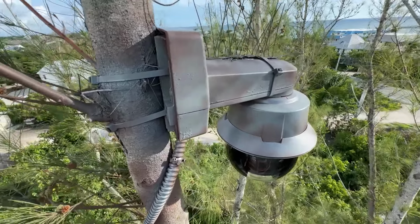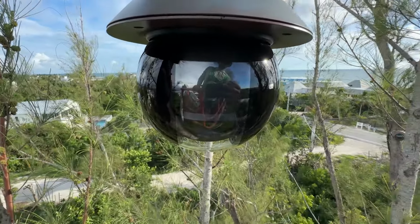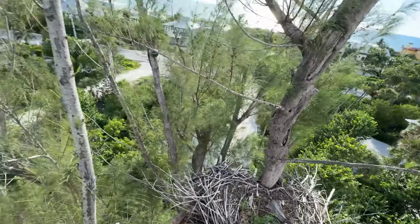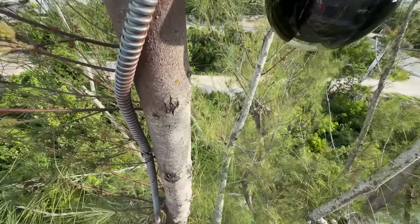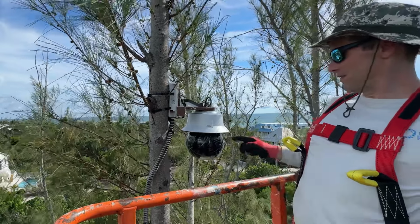A, it's way faster. It focuses super well. It has IR built in that can scan around at night, so we're not just limited to the nest for IR, which is night vision. And then it can do 4K. It can just do so much. It's just so much more powerful and faster. But it's open, like the whole camera moves itself instead of inside the dome, so we have to keep that speed a little bit slower so we don't spook the birds.